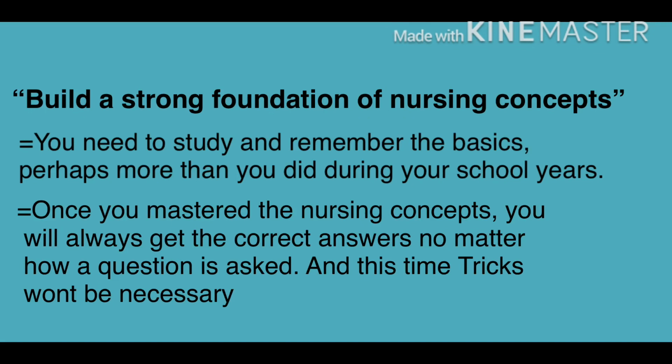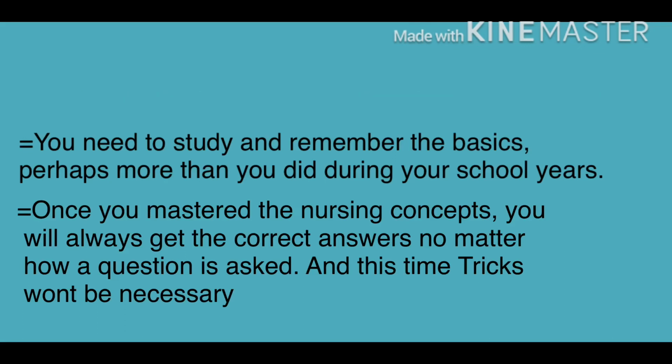If you are a fresh graduate, I think this is the best time to get your NCLEX done. Your memories are still fresh from the oven.